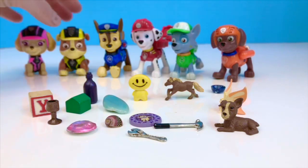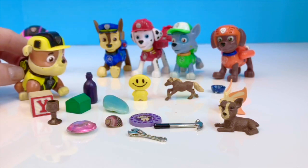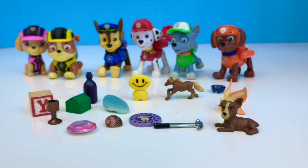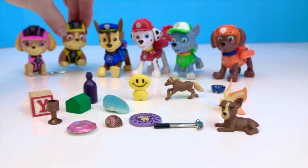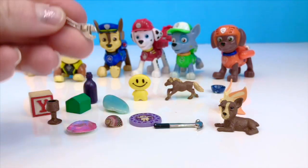Sure. Okay, this time Rubble will take an object away. I'm going to cover your eyes. Rubble will take an object away. And he's hidden it behind his back. What do you think's missing? The wrench. You got it. Good job, Tiny Treasures Mini. Rubble likes his tools.